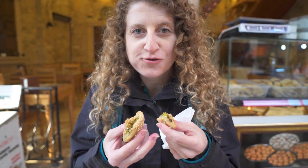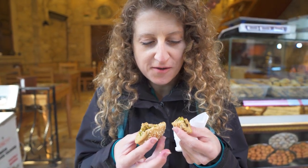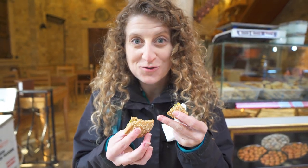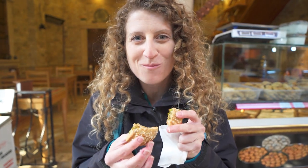It's a bit more like a pastry. So it's not very sweet or anything like that. It's soft and chewy where the pistachios are. This is really, really nice. It's delicious.